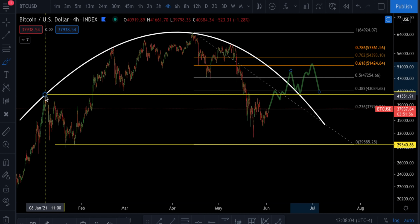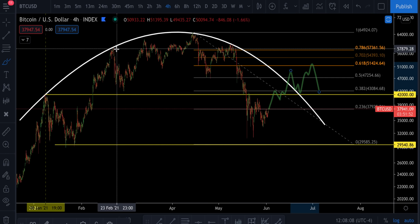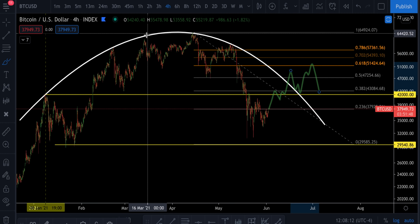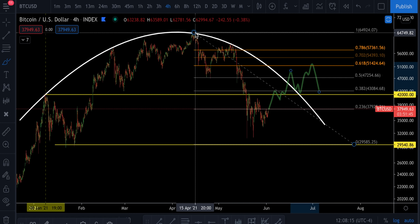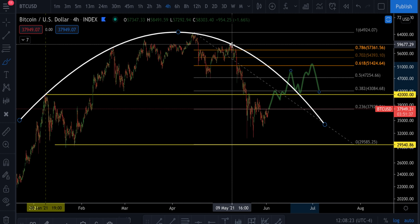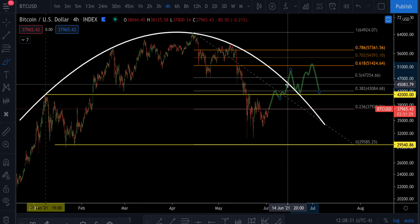So back here on January 8th, you hit the all-time high of 42,000, correction. Came up to it, hit the all-time high of 58,000, correction. Came up to it, pretty close, but then right over here we see April 14th, 64,000, that's the current all-time high, correction. Then we moved into it again, rejection. Huge correction, okay? So we are now returning back to that curve, I believe.